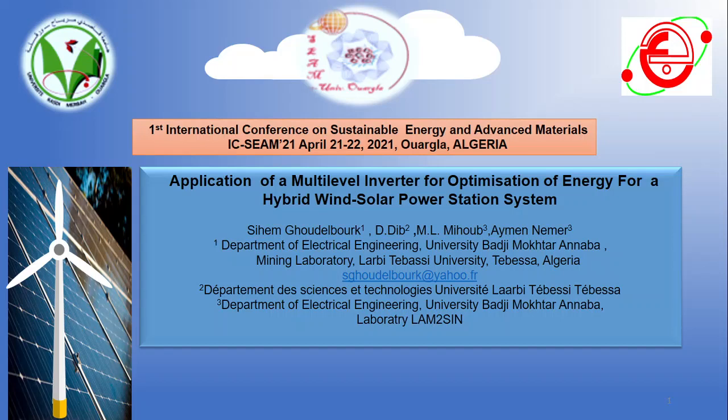First International Conference on Sustainable Energy and Advanced Materials. Ouargla, Algeria. Application of a multi-level inverter for optimization of energy for hybrid wind-solar power station system, presented by SEAM: Gadelberg, Dib, Mohammed Larbi Mihab, Ayman Nimer.